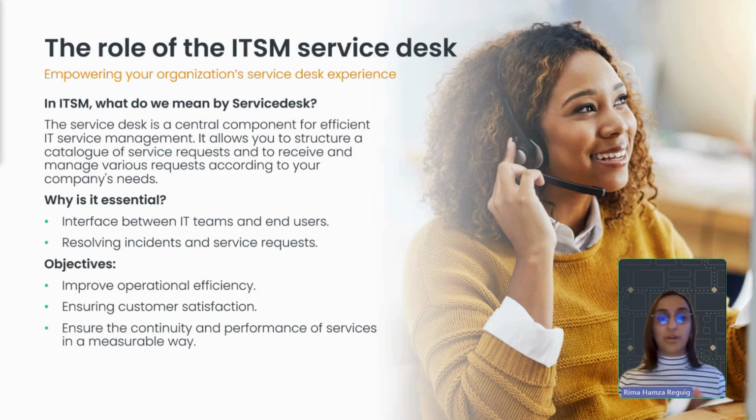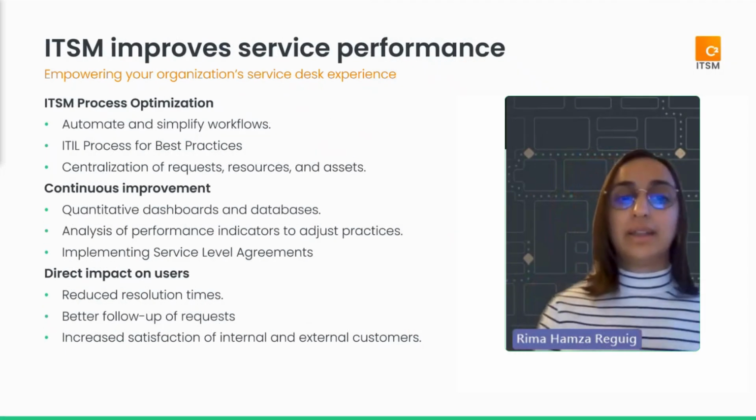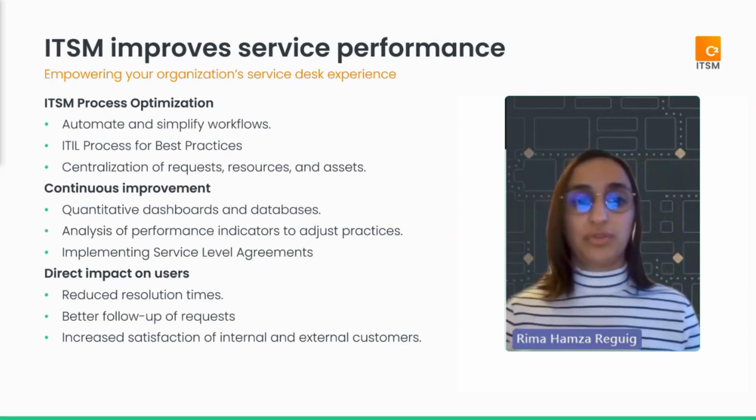Now, why is it essential to your organization's performance? It represents the single point of contact between users and IT departments. This is where the IT team can deliver solutions that meet users' needs, and it allows them to resolve incidents and provide quality service and support. The mission of an ITSM service desk is to deliver timely solutions to end users, to maintain service availability, to improve the efficiency of operations, and last but not least, to make sure that we provide an optimal client experience.